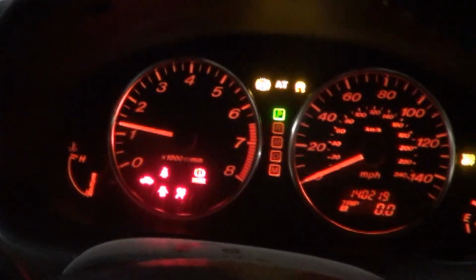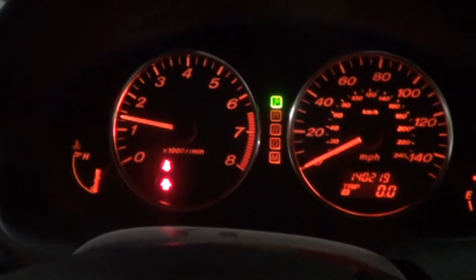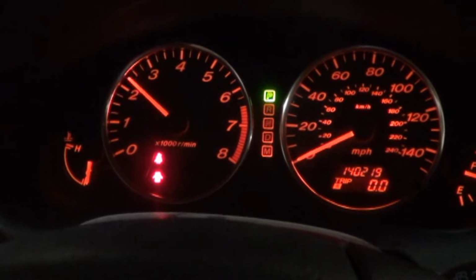Not much to see here from the driver's seat, but maybe you can hear the RPM of the engine. I'll turn on lights here so you can see the tach. As it starts up, seems like it starts up okay and runs okay. Sometimes it'll stumble. I'm going to give it some revs. Of course, we're running okay right now.